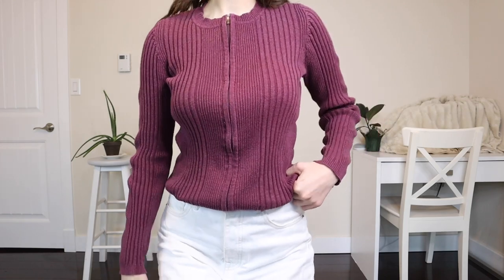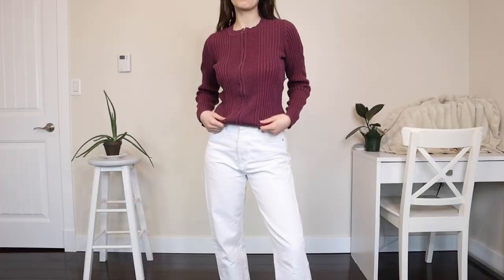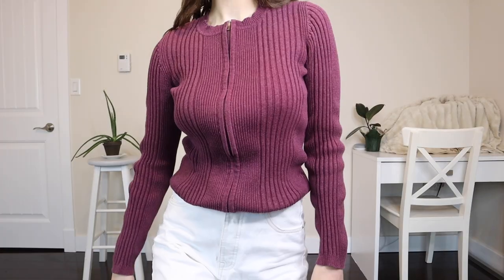Now, this next item was not a trend, but it's something that I'm really loving right now, which is zip-up sweaters. This one is like a maroon color. It has a lot of texture in it with these like vertical knit stripes. The zipper is a little bit wavy, which is kind of funny. Still really like it, and I think it would be really cute with some sort of patterned mini skirt. So I will keep my eye out for something to match it.